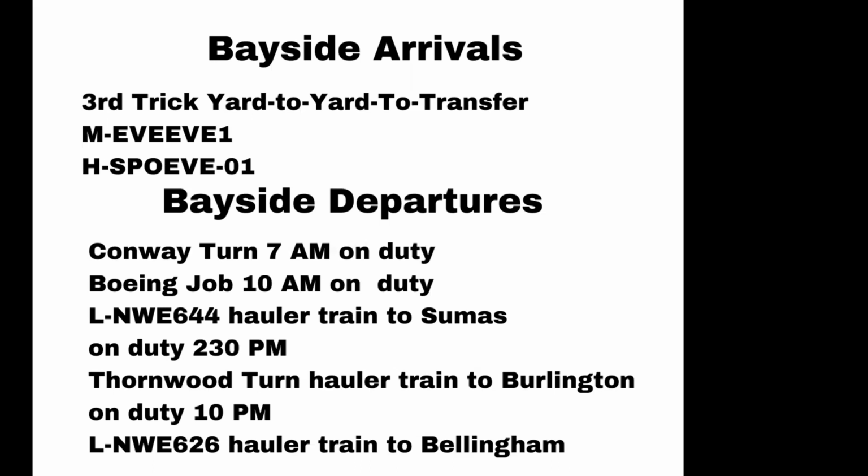And anytime the Boeing job was going to or from Mukilteo, all other train traffic stopped and was held. The dispatcher had to put what we call the block up on the other main line that the Boeing was not using. That way no trains could be lined in against the Boeing job, because these containers fouled both main tracks.